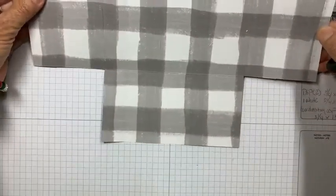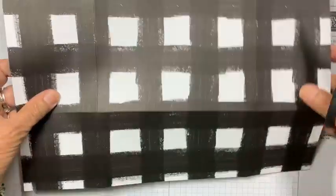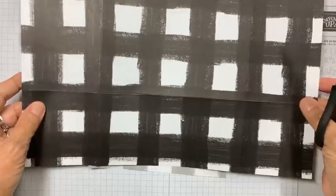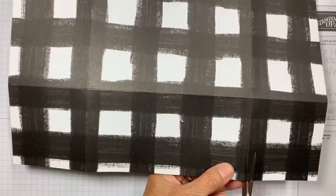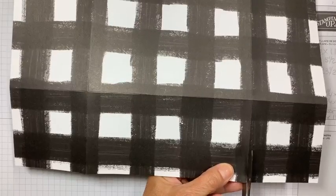Okay, so now we have it looking like this. And on this one, there's my cuff. There's the front. Let's just do the front so you see it. On this one, I'm just going to cut up here.